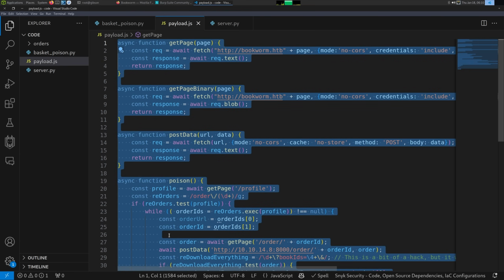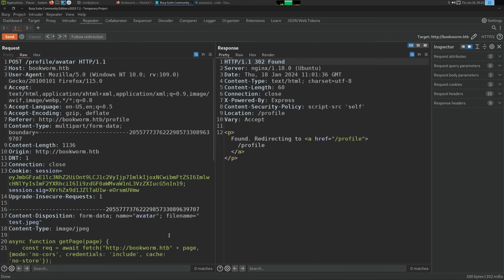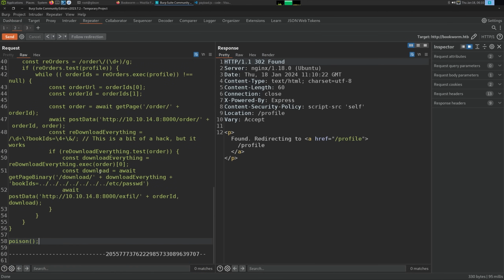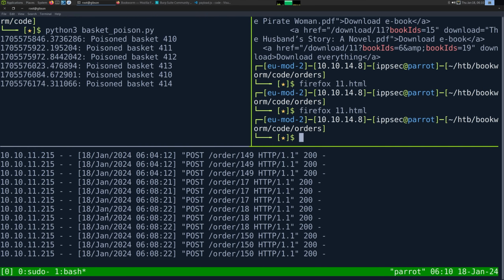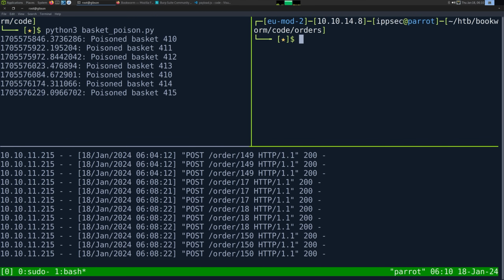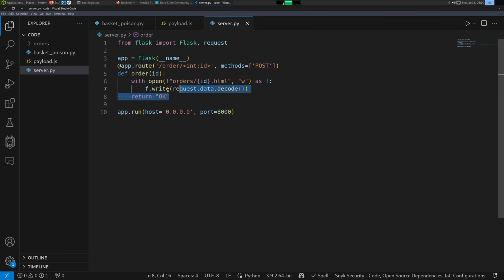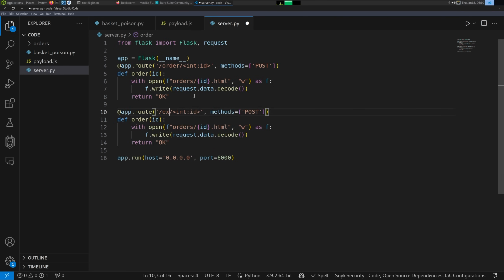So what I'm going to do is paste this into our payload, because again, this can take 5 minutes. And if I see a 404 on this, I know it works. But let's now go back to server.py, and we want to create a route for exfil. So we can say app route, we'll do exfil, method post. We've got to change this. So we'll do exfil ID. We'll make the directory exfil.